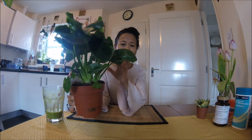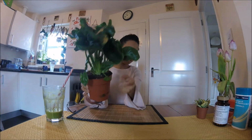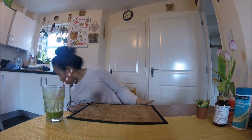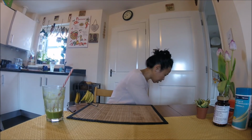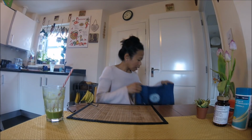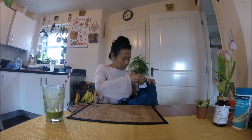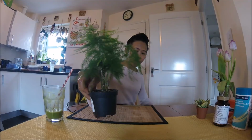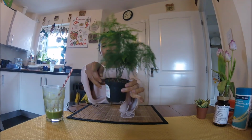So it looks very similar to Alocasia, at least the green version, the green Alocasia plants. And then what else do I have here? I saw this one from my father-in-law's houseplant collection, and I really like it. And it's another kind of fern, and I hope it will do well for me.